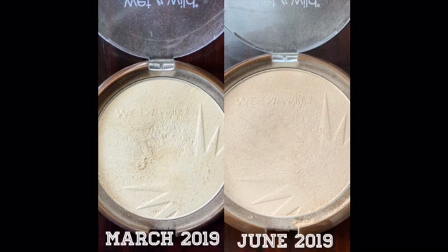I originally pulled this in to use as a natural highlight. I think that I'll be able to hit pan if I use it to maybe set my eyelids after I put on my eyeshadow primer, my MAC paint pot. I'll continue to use it as a natural highlighter, but if anyone has any additional ideas on how I can use this up faster, please let me know in the comments down below.